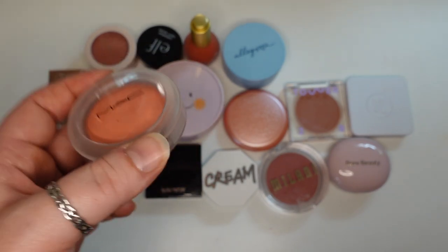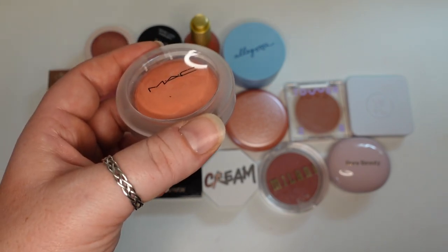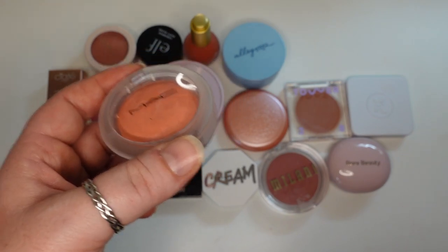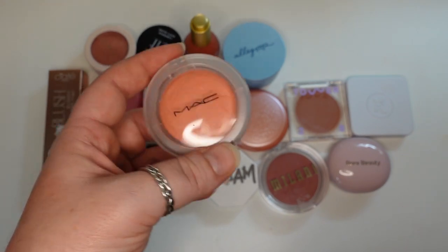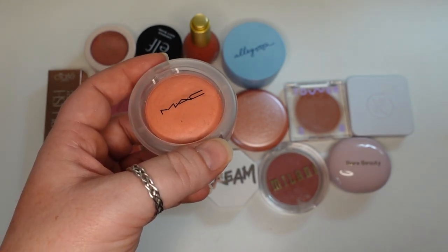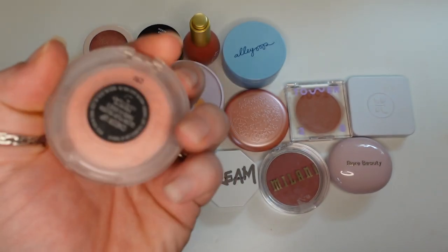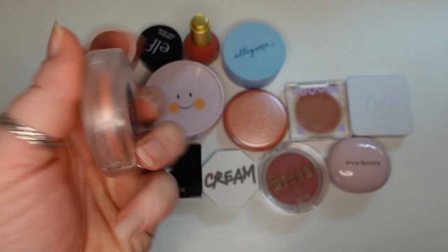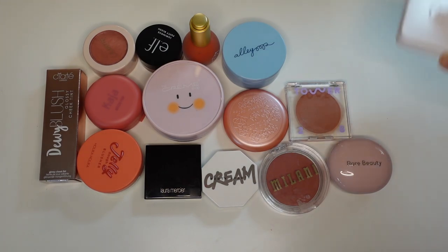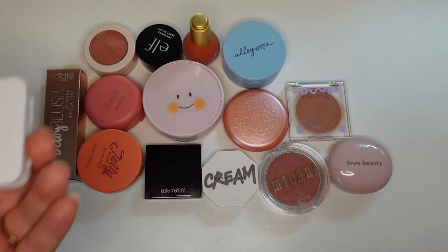I am not sure I own more than 2 products from MAC, and I must have purchased them both within the last 2 months. I know that MAC is an OG brand, but they don't come out with many things now that intrigue me whatsoever. But then someone I worked with mentioned this, so I bought it, and I'm glad that I did. I really like this blush.